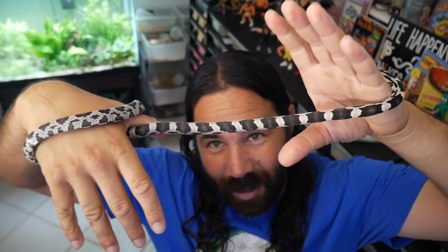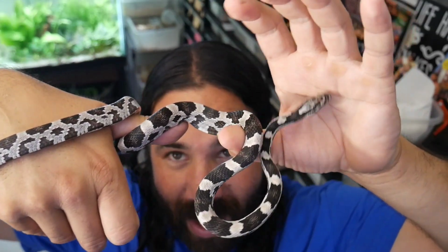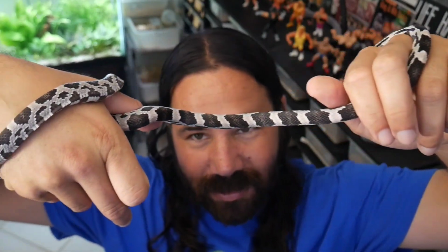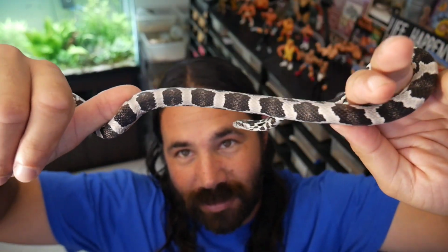Alright guys, take a look at Oakland. Oakland is my extreme Anery Okatee that I picked up from Lee Abbott. This will be the last snake that I'm feeding today in the video. It's really getting dark outside. That rain is about to come. So it just makes for poor lighting to show you guys these beautiful snakes.